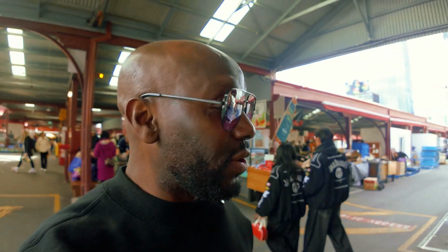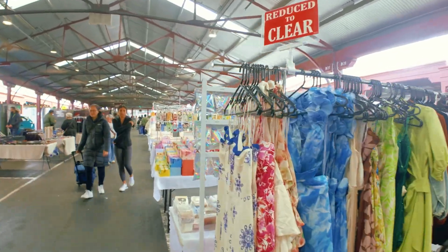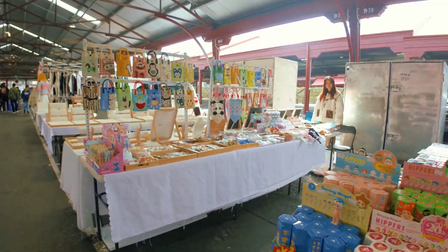But the food side was definitely interesting. There's a lot of people down there. And as you know, sometimes people tend to get a little bit cranky when you're filming in their direction, but this is a public space, so we're good. So you've got more souvenirs over here, nice stands and so on.